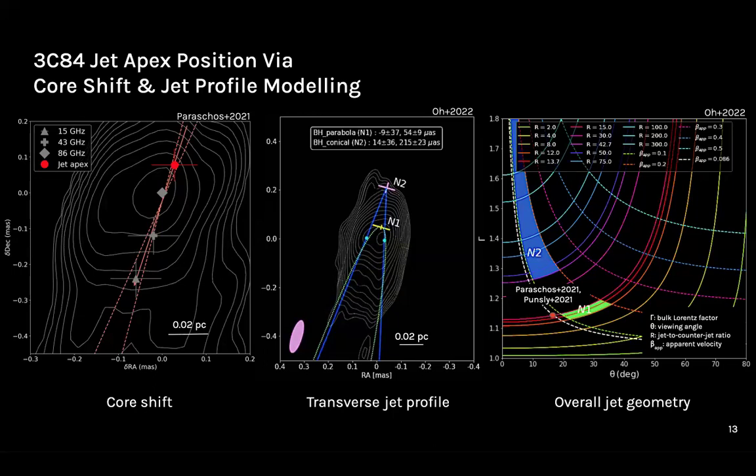This is six epochs stacked on top of each other in the center panel. And we tried to fit how the jet basically opens. So we tried fitting a parabola and a cone. And N1 and N2 are the apexes of these fits. So N1 is for the parabola, and N2 is for the cone. But with this analysis, we didn't get a conclusive result. So we went a step further, which is the right panel. And I'll try to walk through it because it's a bit busy.